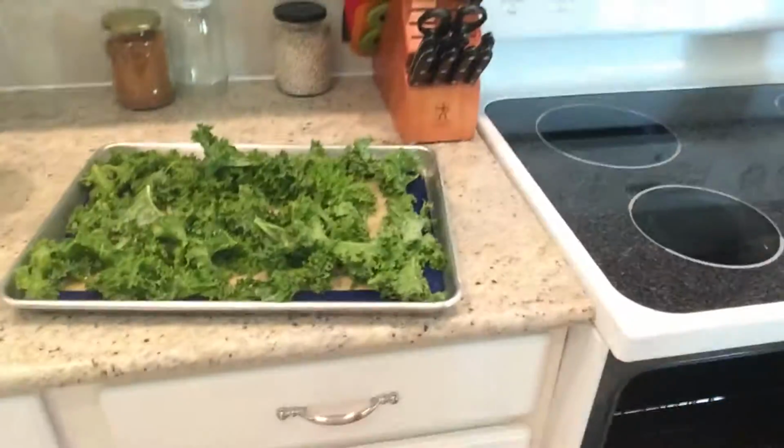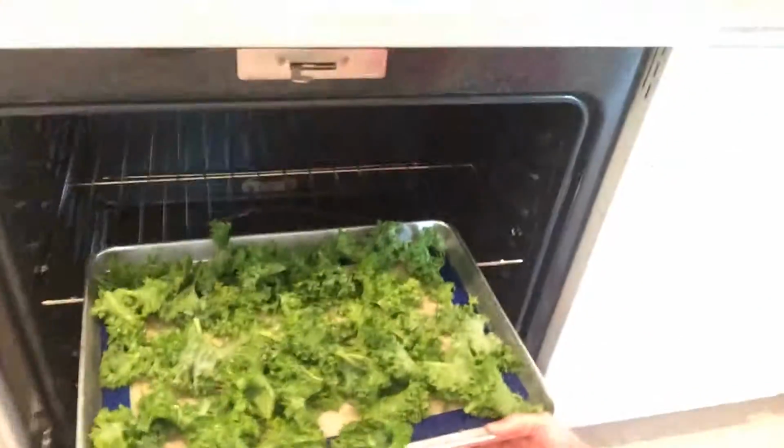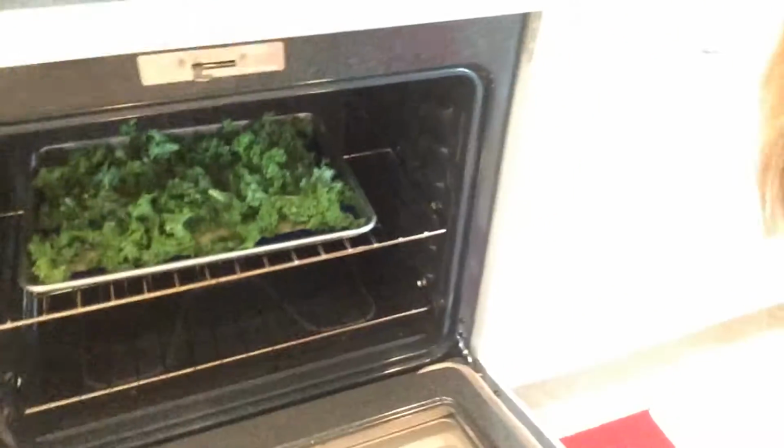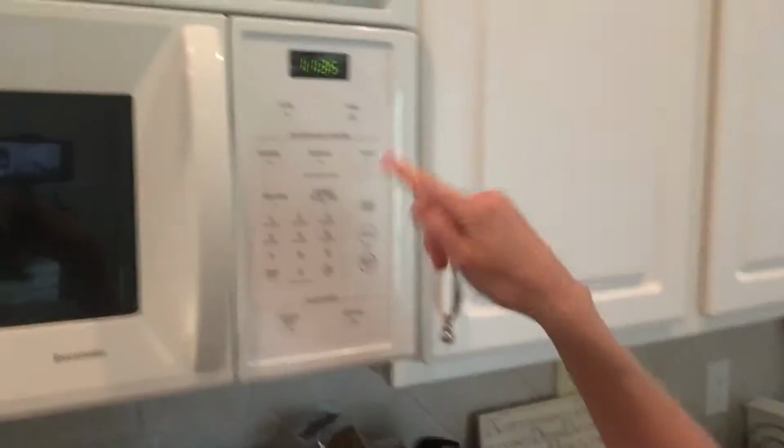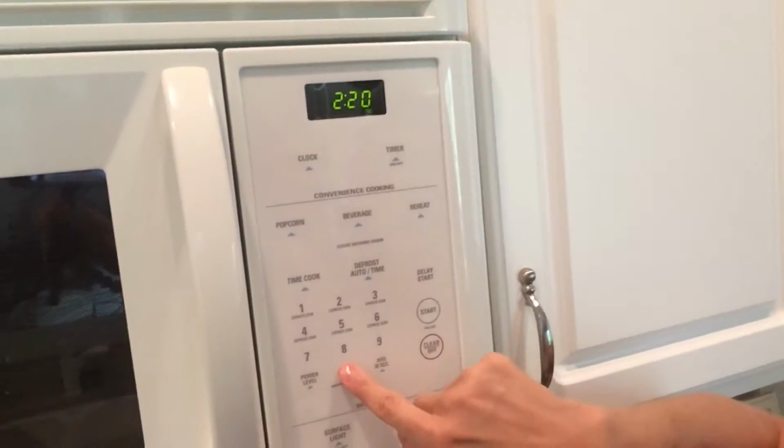And now that my kale chips are nicely coated, as I said, my oven's turned on at 350 degrees, and I am just going to stick this cookie sheet with the kale into the oven and set my timer for 22 minutes for now, and then we'll go from there. I'll see you back in 22 minutes.